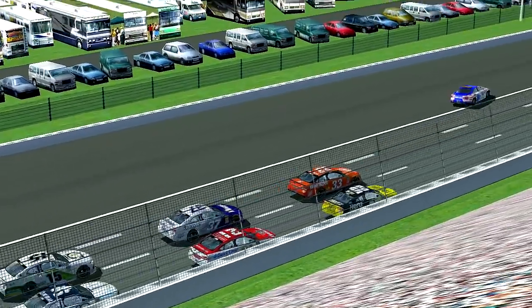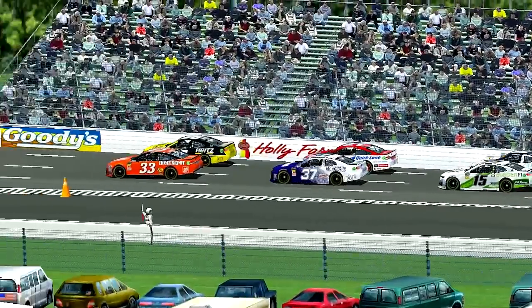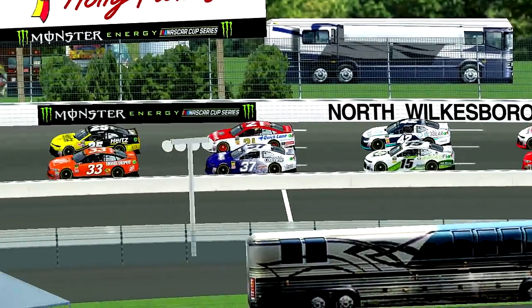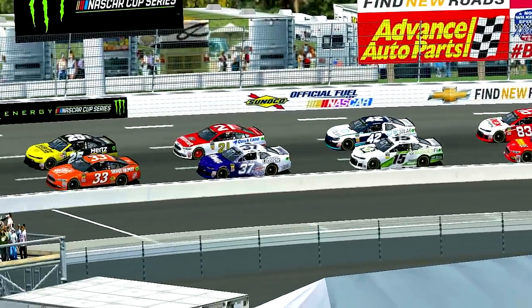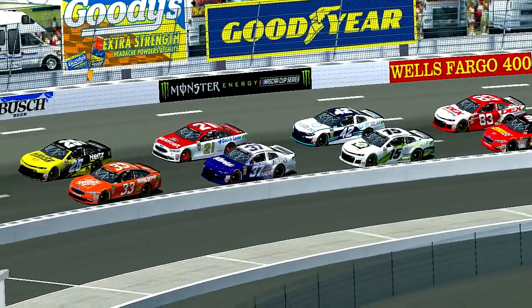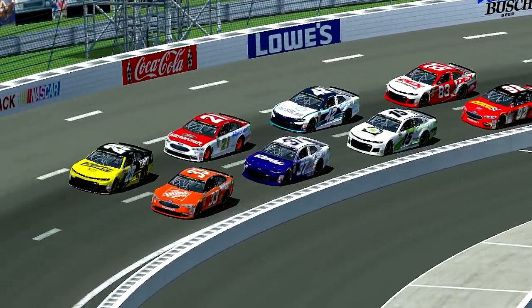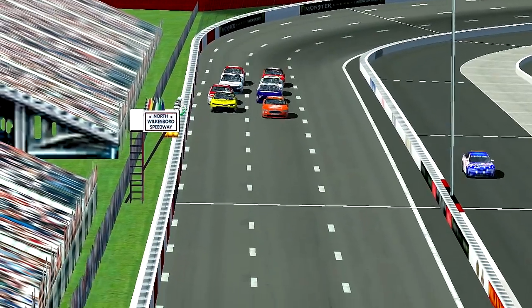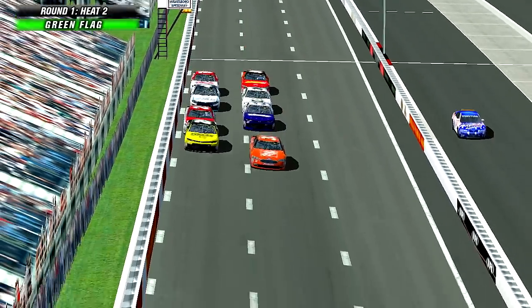So here we go. Tony Stewart in the Ford is first. Then we got Natalie Decker in Chevy. Then Chris Buescher Chevy, Menard Ford, Mayfield Chevy, Larson Chevy. And then we got Timothy Peters in the Ford and Harrison Burton in the Chevy. So here we go. Pace car pulls on in. Tony Stewart, Natalie Decker. Here we go. Green flag is underway.